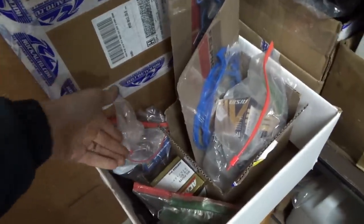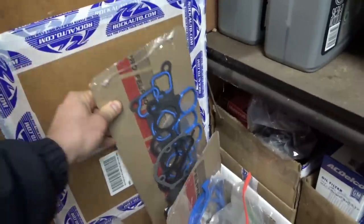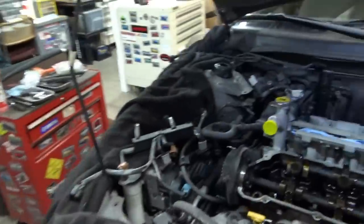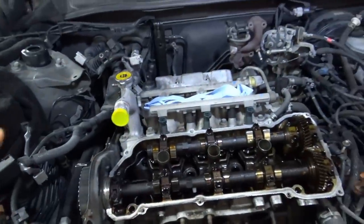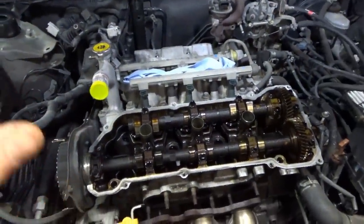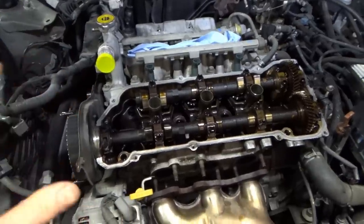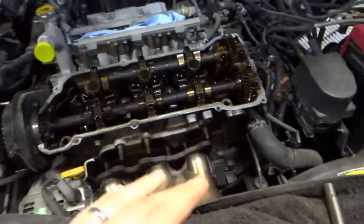Putting in new spark plugs, a cam seal, head gasket, obviously, intake manifold gaskets, and not showing you all the nuts and bolts here. But this is why these engines from Toyota from the 90s through 2000s are simply brilliant. Super easy to work on.